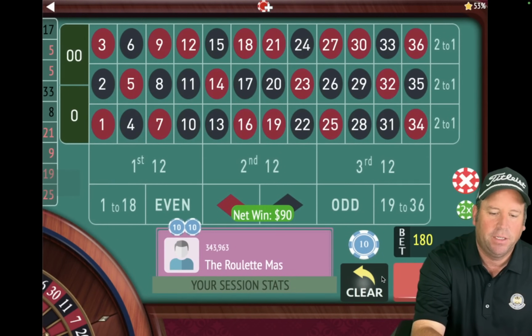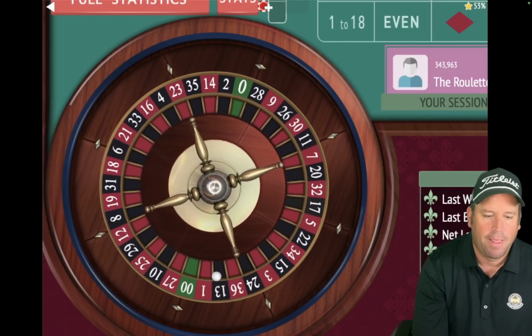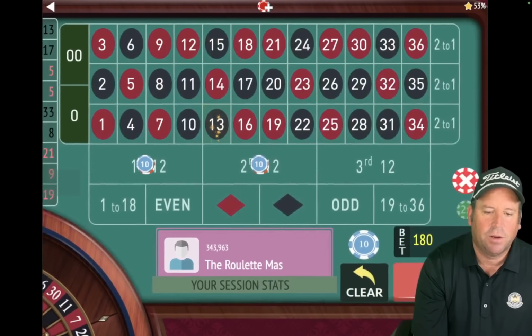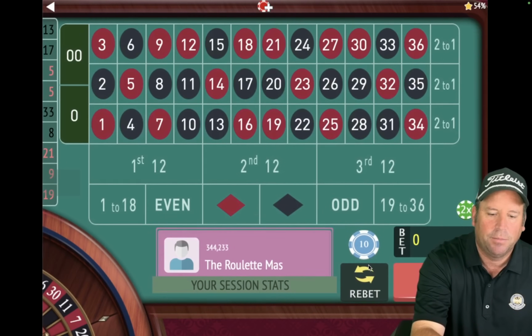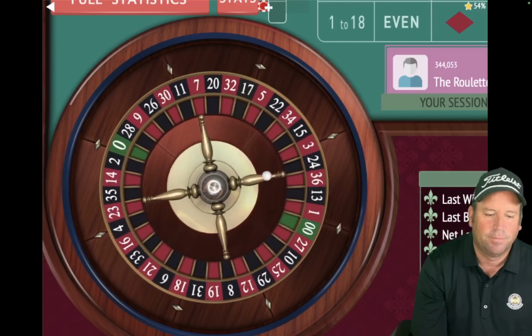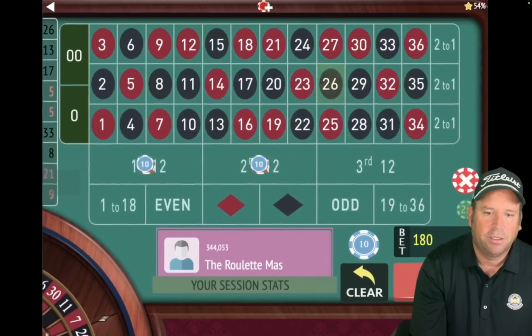We're up 150. Let's spin again. That's another win there, 13 black. And what this requires is bankroll and patience, because sometimes it takes a while. We're already up 240 now. So let's get another spin here. If we get this one, we'll be able to restart. But we lost, so we'll be at $100 when we resume.